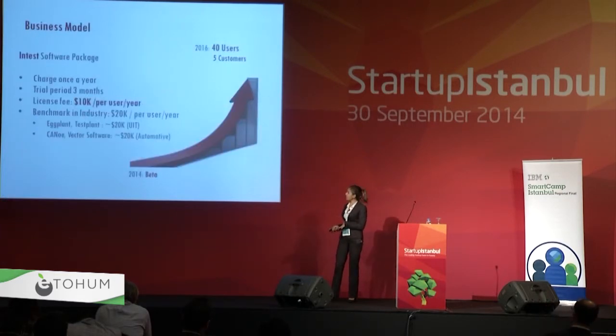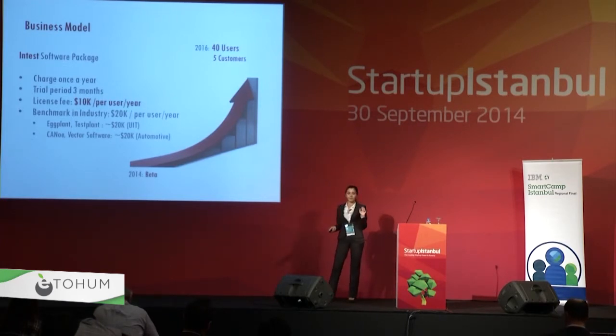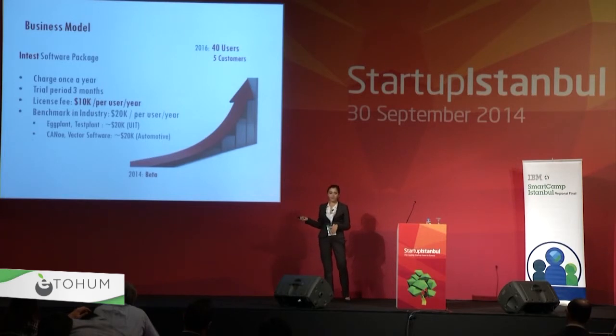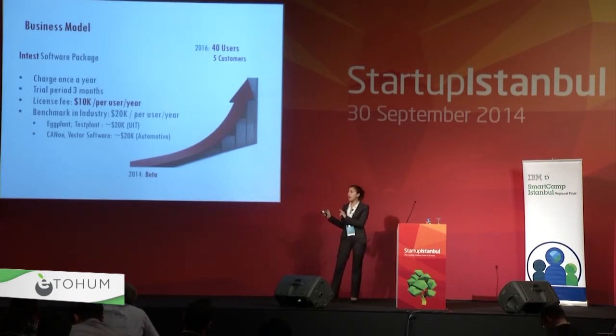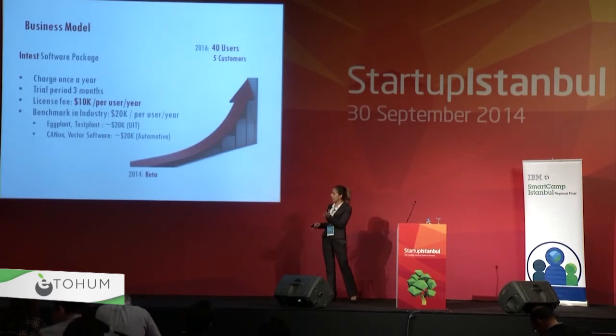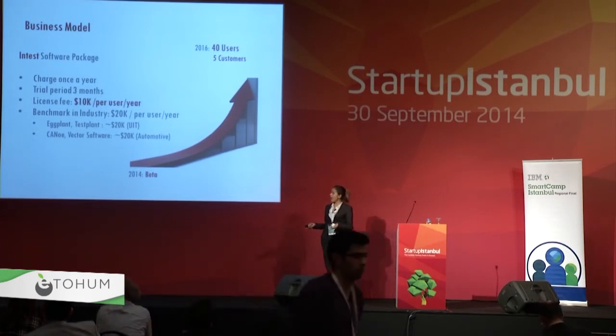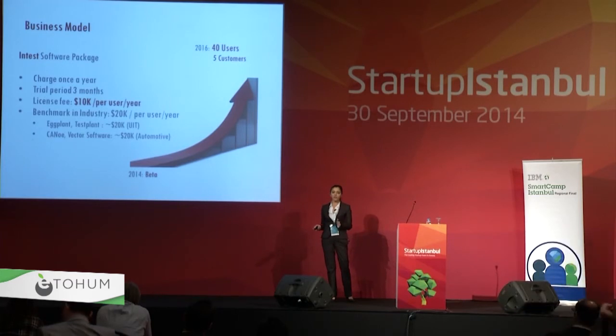Our business model is fairly simple, at least for the product, not our other lines. There is a certain license fee per user per year, and we are planning to launch our beta version at the end of this year, so that in 2 years' time we are targeting 40 customers in approximately 5 different client accounts. To attract potential clients, we are also planning to start trial periods. We benchmark ourselves with the best solutions in the industry. And in the long term, like 5-6 years, we want to position ourselves like Vector GmbH in Germany, which does these kinds of solutions for BMW.